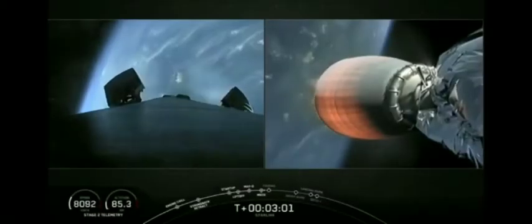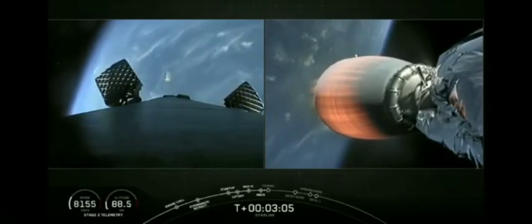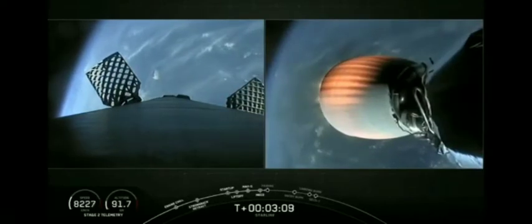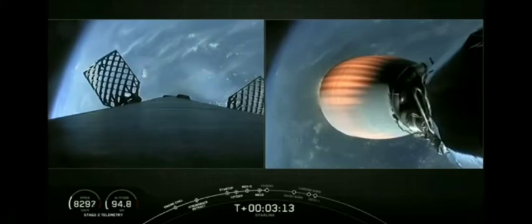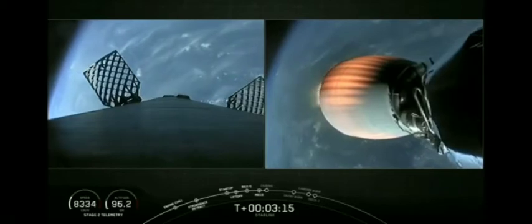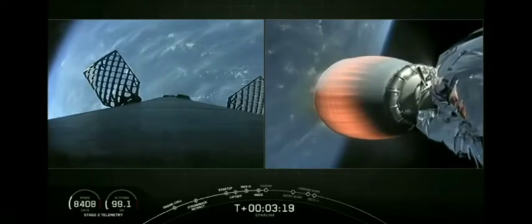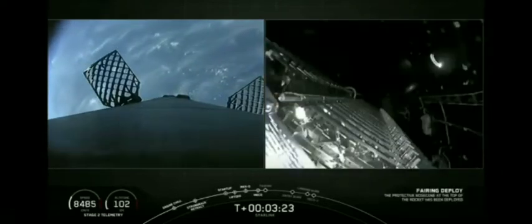And second engine start, you can see the grid fins deploying on the left-hand side of your screen. That's the first stage. On the right-hand side of your screen is the Merlin vacuum engine starting to glow brightly with the heat of that combustion reaction. First stage making its way back towards Earth. Acquisition of signal, Maryland. Coming up here, should be fairing deployment shortly. Separation confirmed.